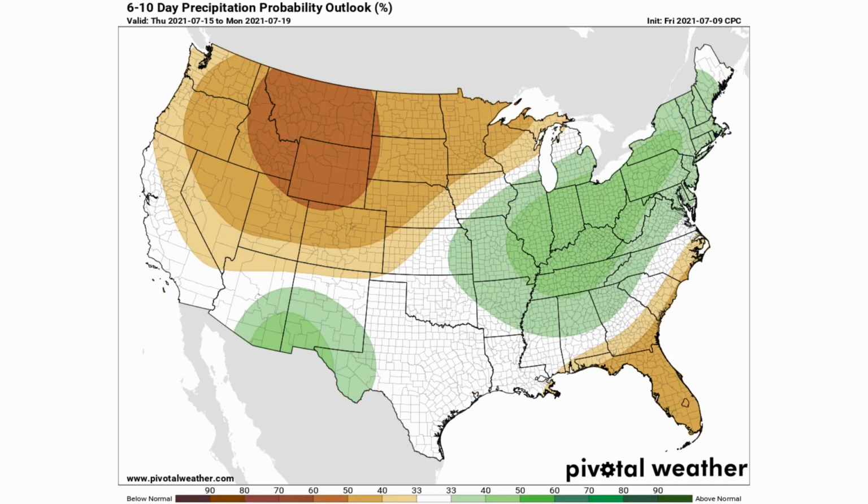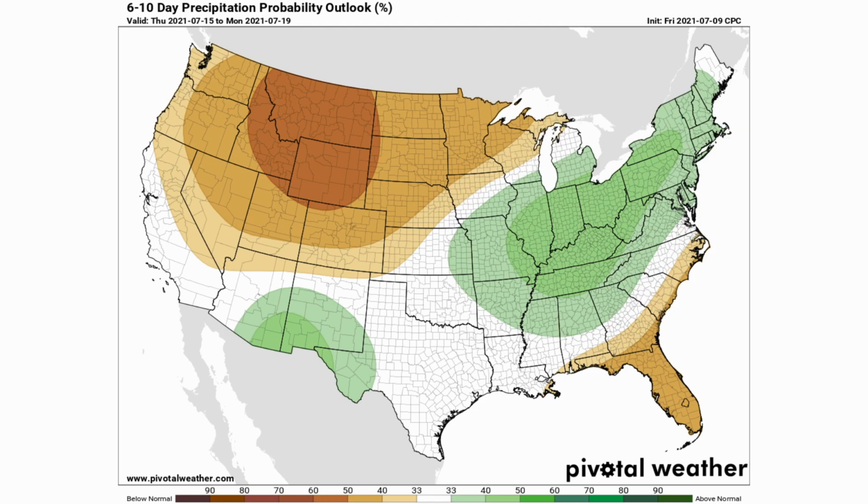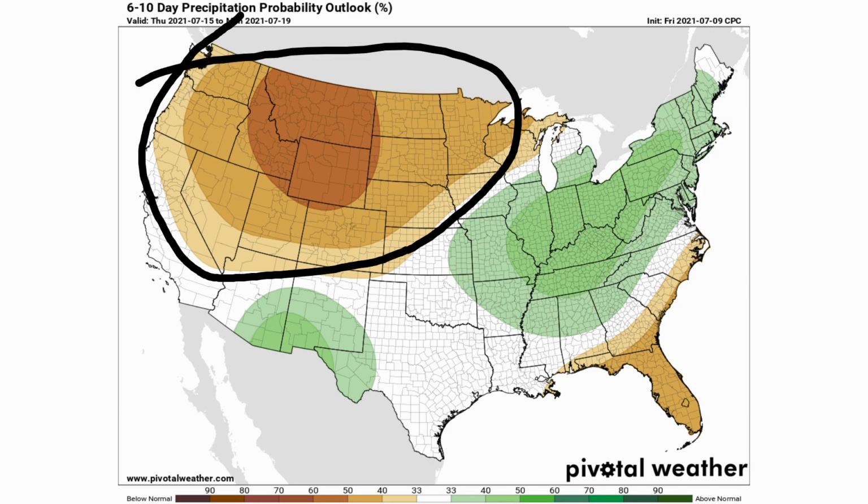And if you're wondering about how much rainfall we're going to be dealing with over the next week or so, over the next 6 to 10 days, we're dealing with above normal rainfall in parts of the northeast, the Ohio Valley, and the Tennessee Valley, as well as for even parts of the southwest, and then drier than normal conditions in parts of the northern Rockies, as well as the northern plains, and also along the southeast coast.